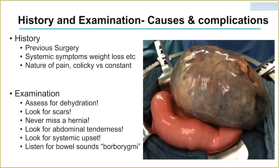If this is intestinal obstruction and it is uncomplicated, we would expect the abdominal pain to be colicky and diffuse across their abdomen. If the patient consequently develops constant abdominal pain, we're worried that they've developed complications such as ischemia and perforation, which will cause peritoneal inflammation, which will be sore when they move and be localized to one or two quadrants. So when we examine the patient, we need to assess them for dehydration.